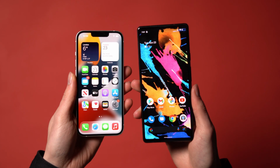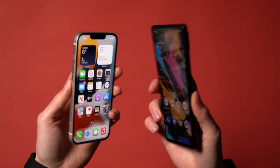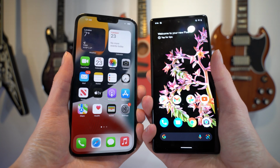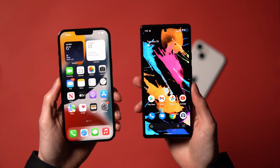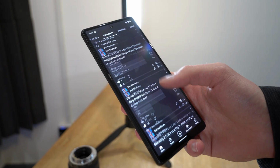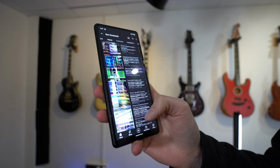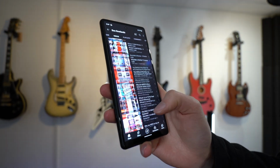The Google Pixel 6 comes with a 6.4-inch display, and the iPhone 13 has a 6.1-inch screen. Comparing the form factor of both of these phones, the Google Pixel 6 is more reminiscent of an iPhone 13 Pro Max. They are a very similar size, but obviously the 13 Pro Max does have a bigger display at 6.7 inches. With the Google Pixel 6, you do get a high refresh rate display that is 90Hz, whereas the iPhone 13 only has a 60Hz display. So you can expect to get a smoother and more responsive experience with the Android phone.